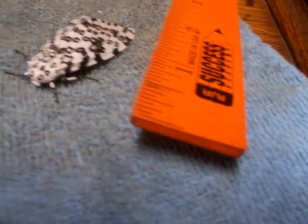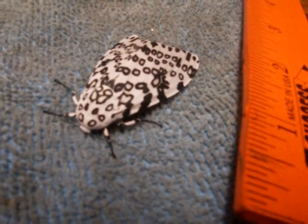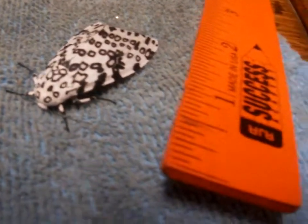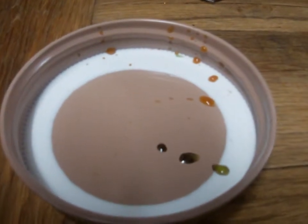So let me explain how I found this guy. I was sitting outside doing work on my carport, and I noticed him on the wall. And I tried to get him in this mason jar. I don't know if you can see, there's some really gross looking liquid on the jar.